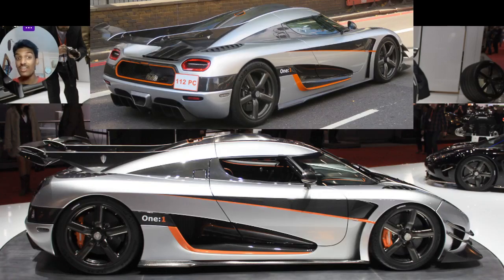And of course, only 7 1-to-1s were ever made across its 2-year production run from 2014 to 2015, 6 customer cars and 1 prototype. And of course, this thing looks like a complete track beast on its own, but nevertheless, it's a complete beast on its own. 1360 horsepower, as I said, 1360 kilograms as the curb weight, a proper legendary and revolutionary thing in the automotive industry, of course.